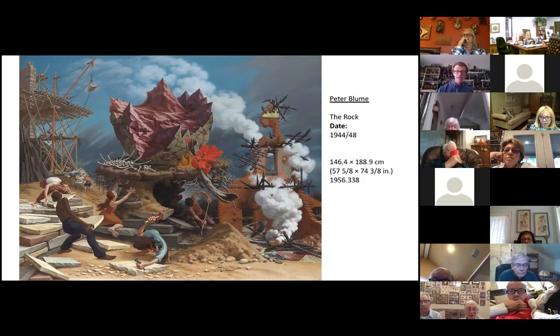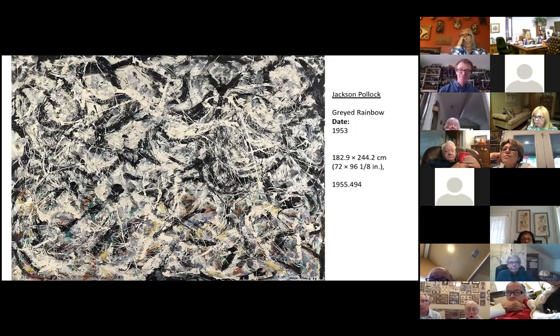And then we get to Jackson Pollock and Great Rainbow. This is another one that you kind of have to spend some time looking at. We have a few of these non-objective paintings in a row, and it'll show you how different people have reacted to this idea.